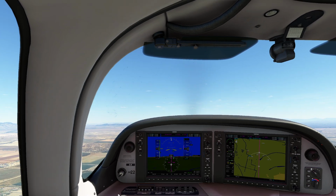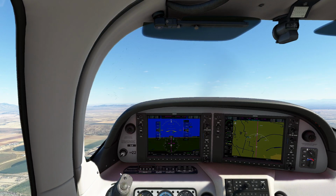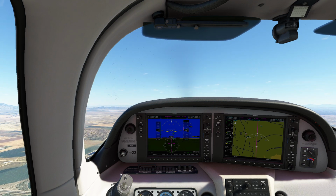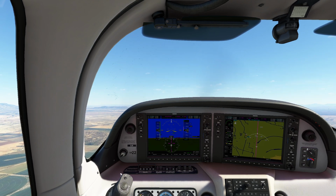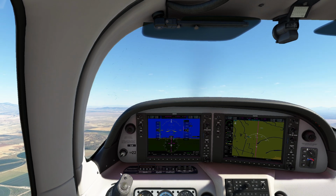I'll pull back my mixture just a tiny bit. We don't need to do a lot here. We just need enough to get the power to come back up again. There we go. Nice. There's 3,900 feet. We're going to be touching the lower edge of this in just a second. Keep in mind, in a little propeller plane like this, you have plenty of time to think about what you need to do in order to get yourself safely in here.